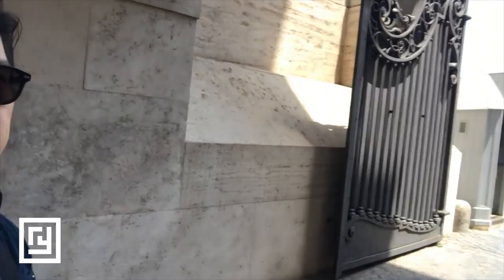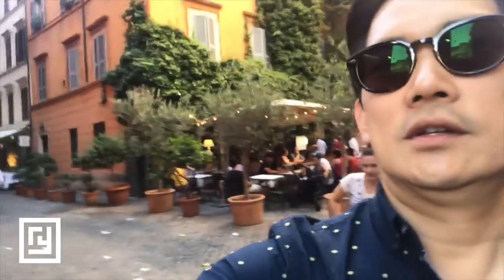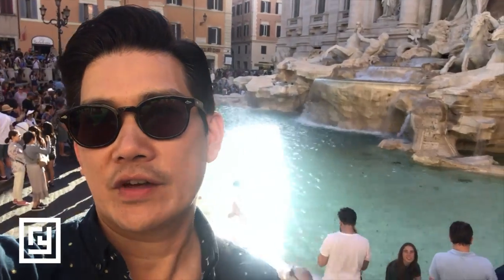And we are on our way up to the Vatican, and we're passing through this door where the Swiss guards are. Of course, after the blessing from the Pope, we are having lunch because it's now 1 o'clock, and I'm celebrating with a glass of wine and, of course, some pizza. And we found the Fontana of Trevi. Trevi Fountain.